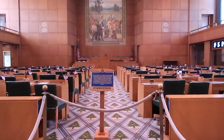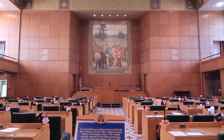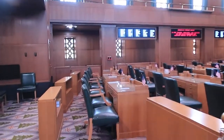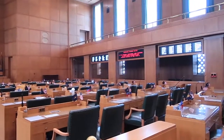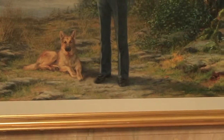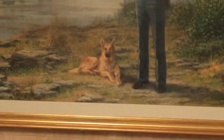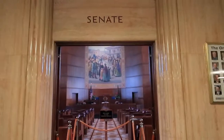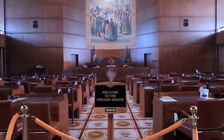So this right here is the House of Representatives. 60 representatives sit in this house with a speaker sat at the top there, and they all vote on various different bills from their seats. So check out the dog. As I move the camera, the dog will follow the camera. Cool, eh? On the opposite side of the house, you've got the Oregon State Senate, and here is the Senate building.